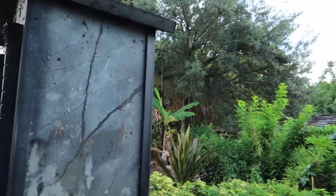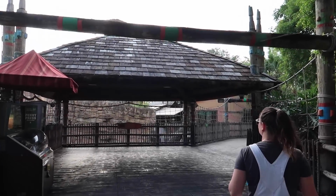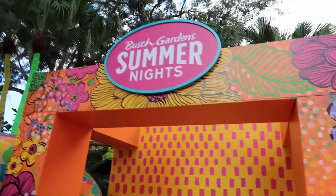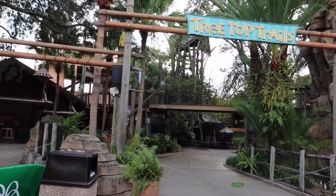So Jangala is right over here, and this is where one of the stations would be for the sky ride. Jangala is one of my favorite areas, personally, just because of the aesthetic of it, and it's a fun place to explore. So this is Treetop Trails, and it does look like it's currently closed right now, which is a bummer.